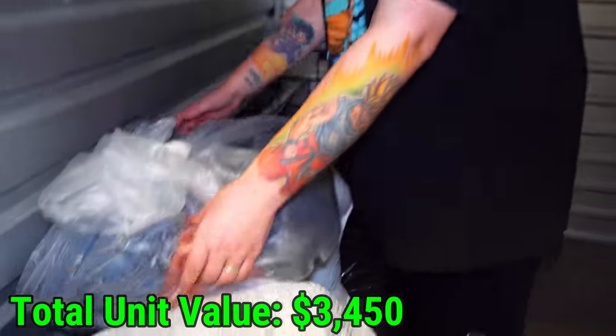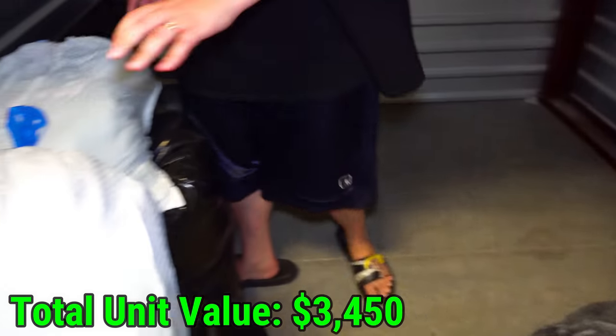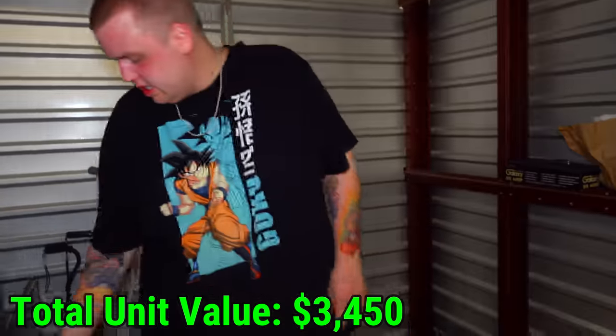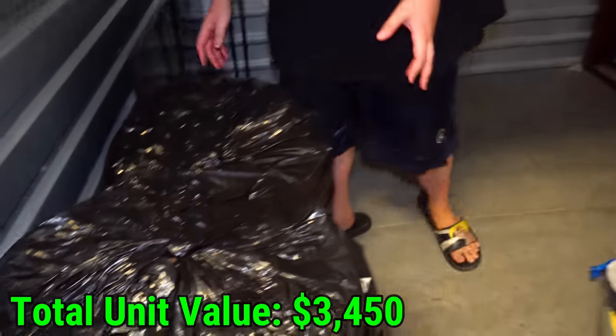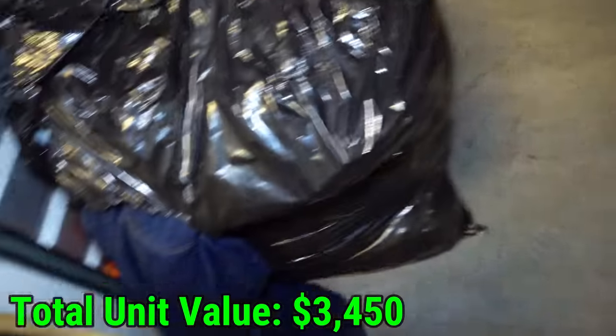Let's see if all these bags are closed. This one, definitely closed. This guy, again, definitely closed. If it's not new stuff, you know what we do. We just donate all of it. This one, again, definitely closed. Definitely closed. Indefinitely closed. So those are all closed.